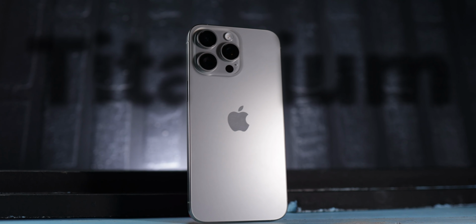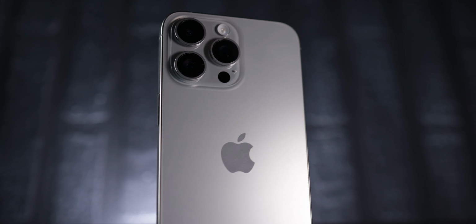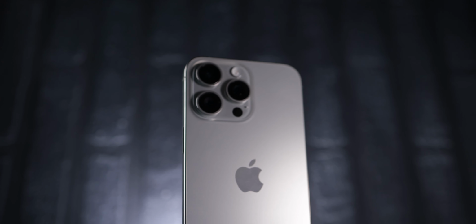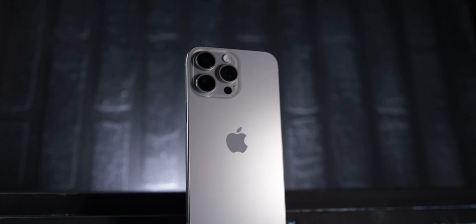Let's start with the body. This year, Apple decided to move to titanium framing for this phone, which is a good choice because it is lighter than last year, but it is stiffer, a little bit stiffer. There were some concerns about the durability of other colors, but this natural titanium color can speak for itself.